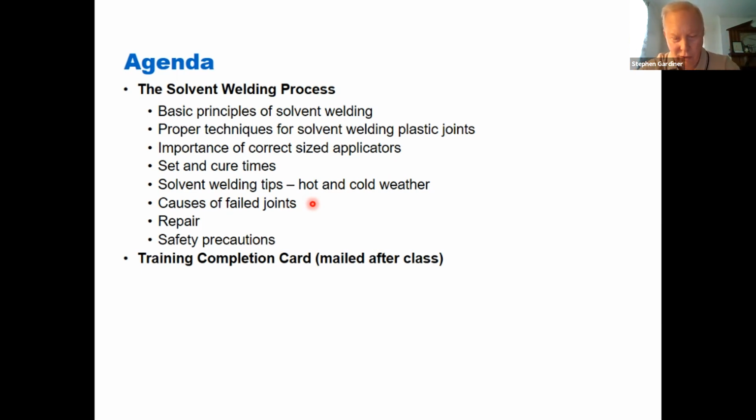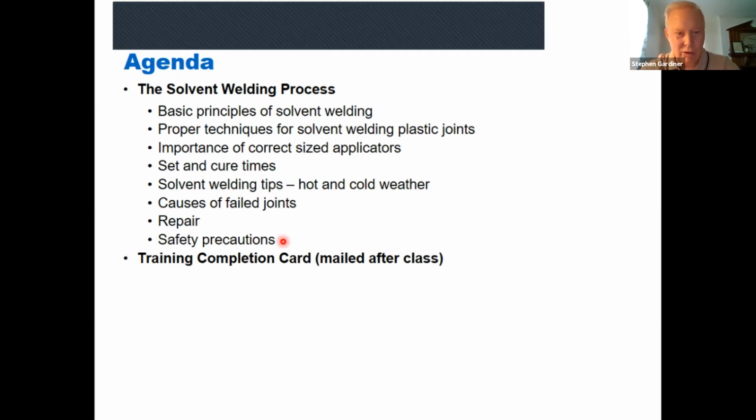Now those solvents, I said their only job is to soften that plastic surface. They do that job well, but there's one bad side effect. They're highly flammable. So we'll cover safety precautions also.